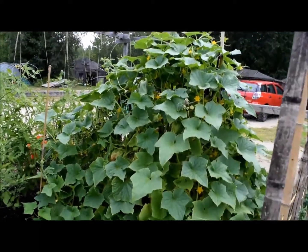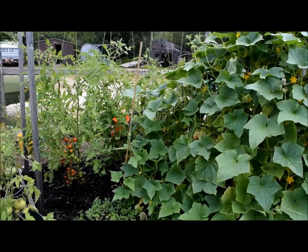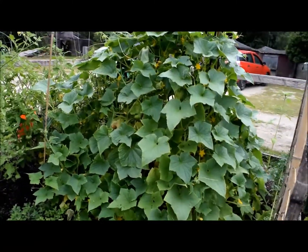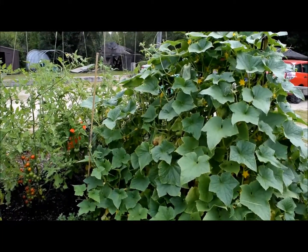I guess from now on I'm going to have to check my cucumbers every day, not every 3 days, just to make sure I'm not missing out on anything. So I will be busy with that. But let's go check out what's going on in the greenhouse.